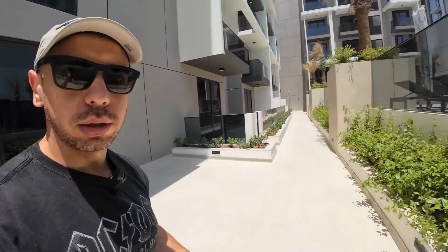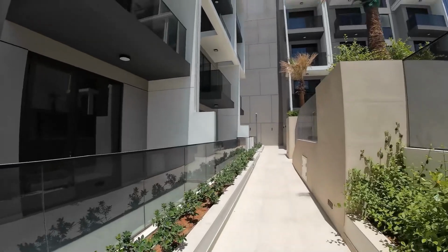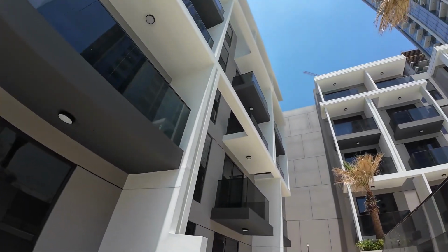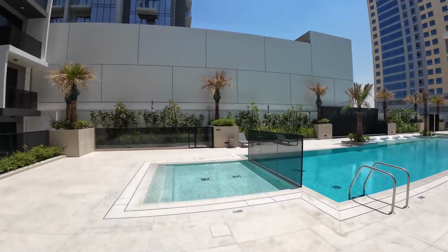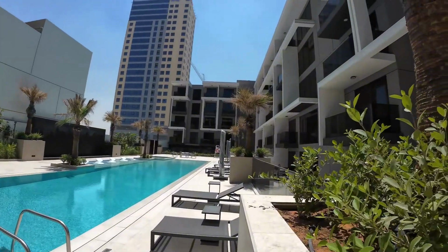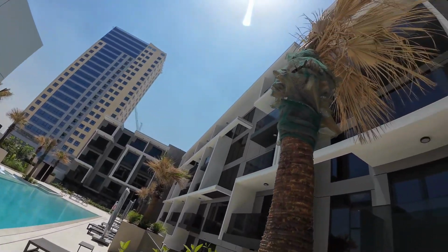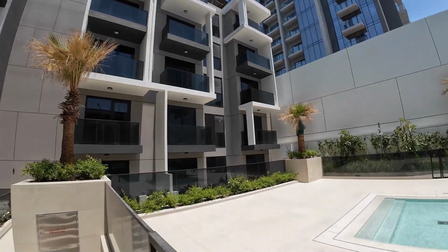Outside, we're gonna go take a look at the pool. You can see there's some units on the left. The earlier units we looked at, there was a view from up there, and there's the pool. Really nice, and that gives you an idea. I think there's 140 units in the building, 5 floors. And like I said, good location.